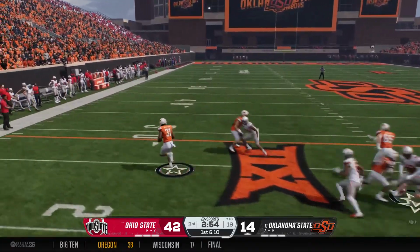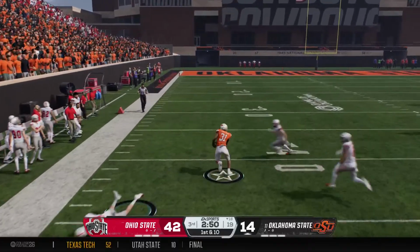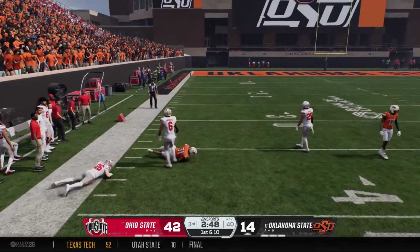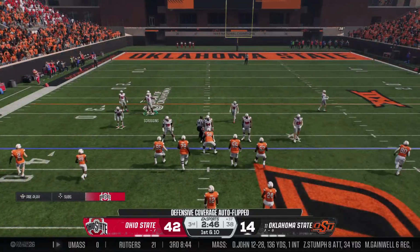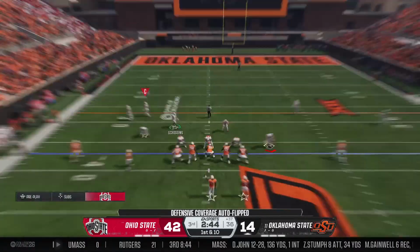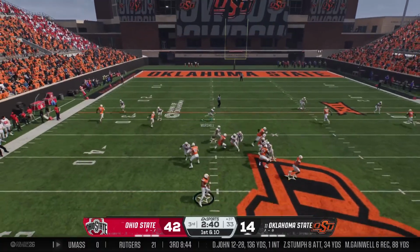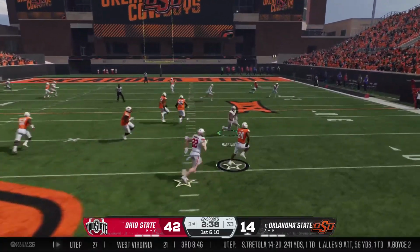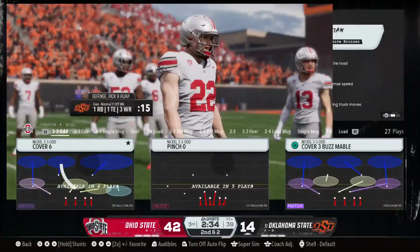Yeah, and I think this breaks into the open. And he picks up a huge chunk of yards on that play before he's finally hauled down. And the Cowboys, after ripping off that huge run, let's see if they can do it again. Sets up the screen. They'll rip off 8 on that play.